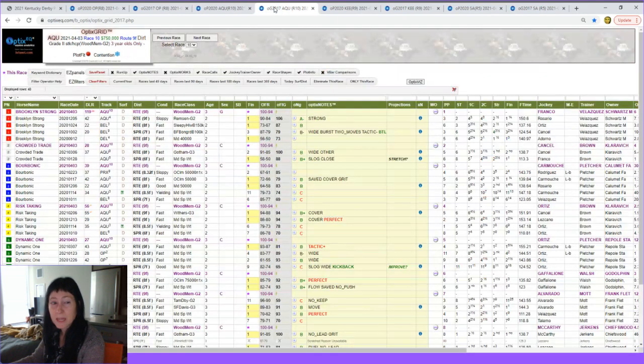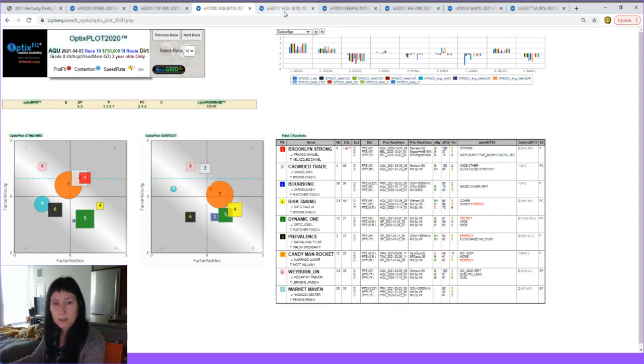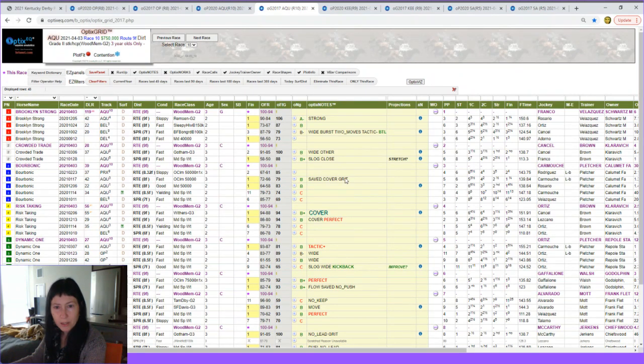If there was other speed on the inside, then yeah, I could see it. The 2, where's the 2 on the plot? Yeah, the 1 and the 2 are in kind of stalking trips there. Slog close, doesn't get out of the gate all that well. Got out of the gate a little bit better. Does not seem like a classic horse.